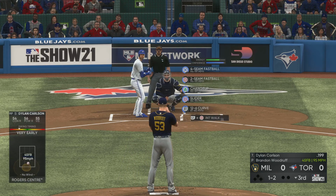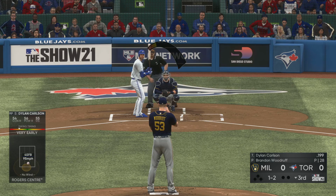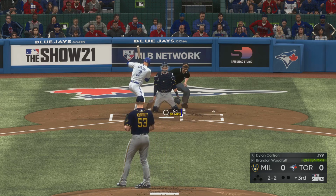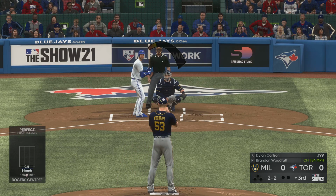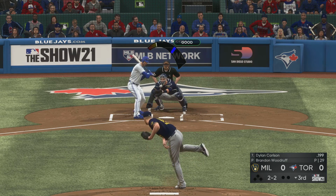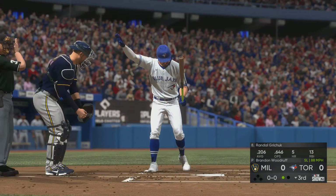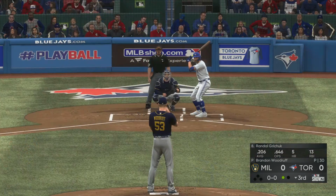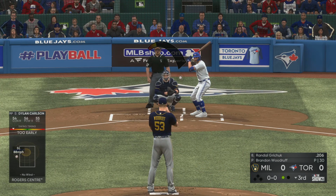And it's fouled away. Here comes the 1-2. Looked at for ball number two. And a half swing that time, but it's a full swing in the eyes of the umpire, and that'll be the first out of the inning. So one away in the Toronto third.